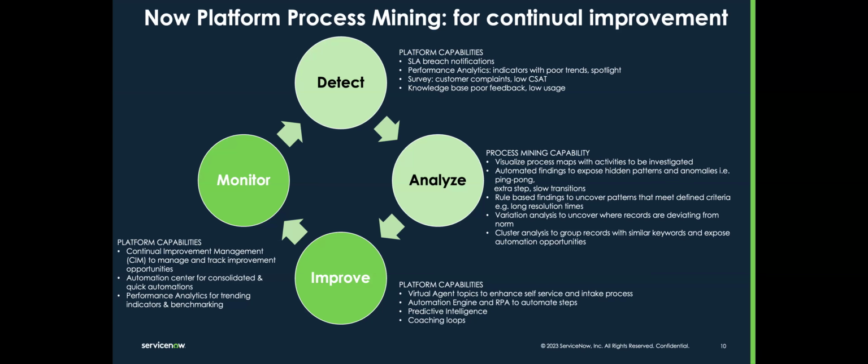We've made some improvements. Maybe we applied a virtual agent. Did we get better? Being able to tie these to continual improvement management, which lives also in the ServiceNow platform, and be able to track this like a project over time. This is an iterative process. Being able to process mine over time is becoming very relevant and very common within our customers, where they see this as a way to improve over time and ensure it's a data-driven methodology. And that allows you to continue to use performance analytics and trend and make sure that the KPI I care about continues to improve.